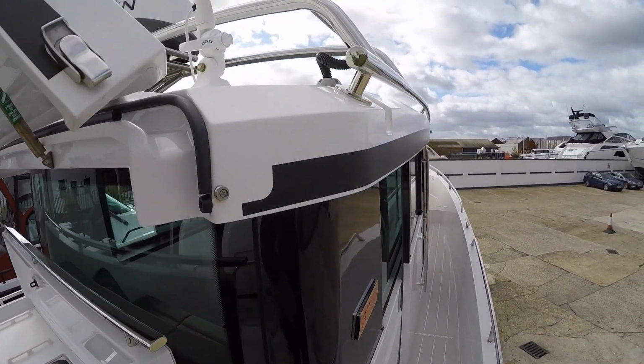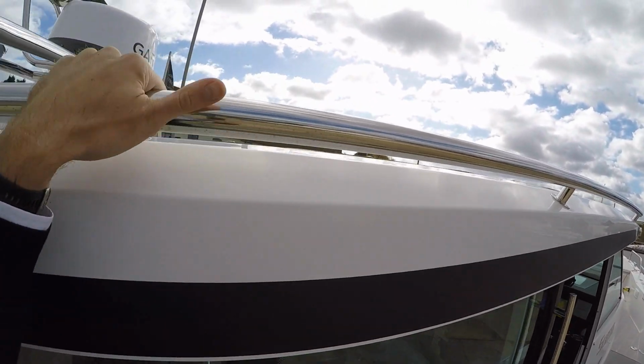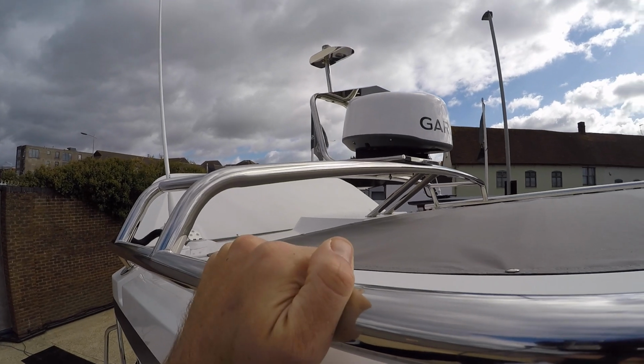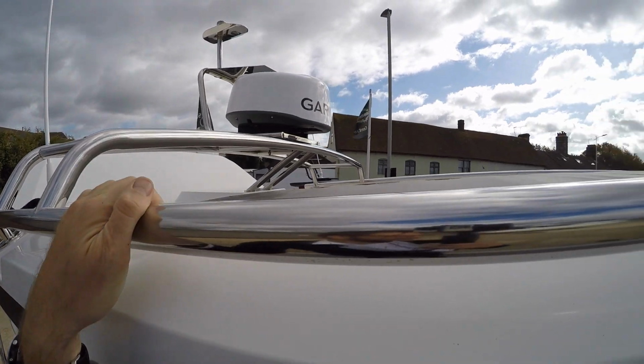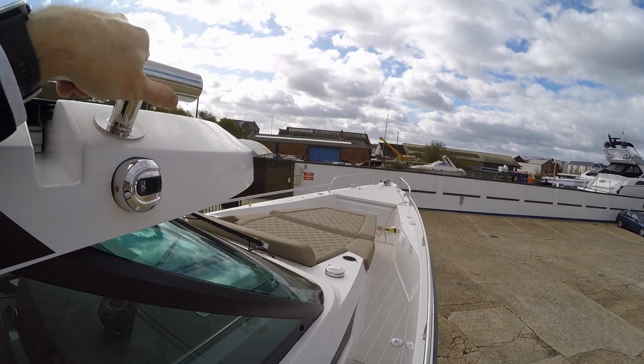Coming forward, again, we've got a really nice big stainless handrail just up here. This has got a full Garmin suite of electronics, so that includes obviously chart plotter, VHF, but also the radar here at the top that you can see. So fantastically stable all the way up the top with that grab rail.